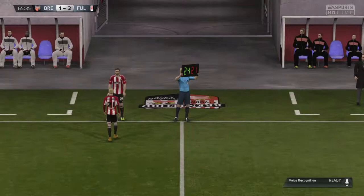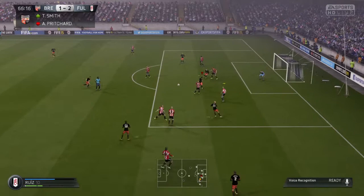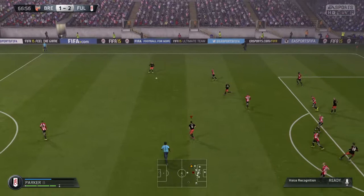Well, EA Sports coverage of the Football League Championship continues. The fixture, Fulham, they'll be facing Brighton and Hove Albion. Yeah, it's got a good feel about it, that one. Look forward to joining you in the gantry for it.